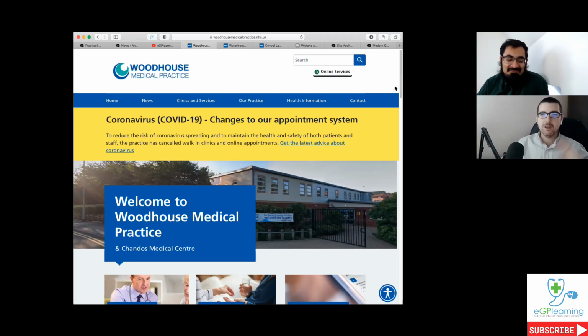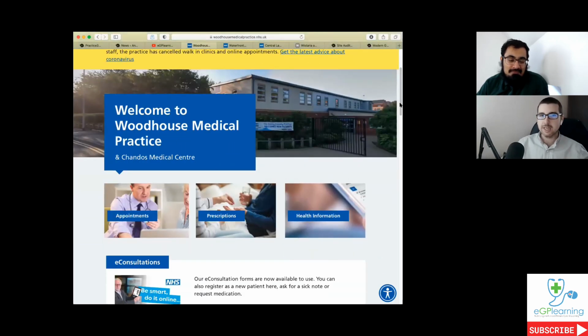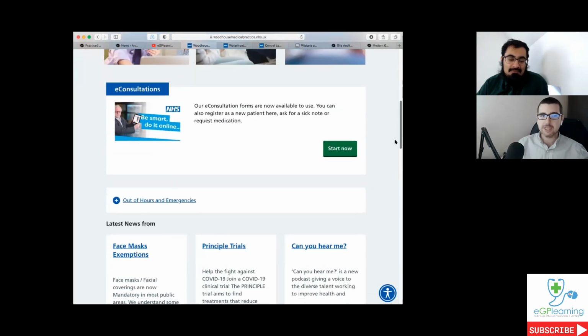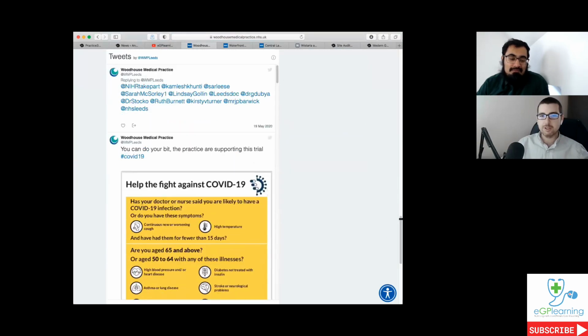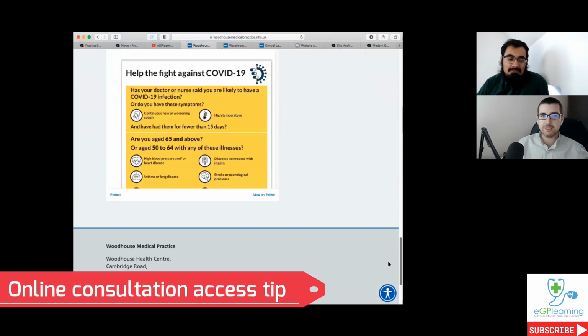GPs get around. So as a practice, they had quite a strong brand, so that comes through in the website. So these have got NHS Blue. They've got their logo. We've got some content here. These are the individual signposts for the content that they're trying to really push through to. Some e-consultations, latest news, some more online service signposting. And this is what's important to this practice. They've also embedded their Twitter straight into the front page there as well.